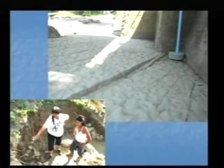Again, we have the texture here and texture there. This is the bottom of the western side. Look at the step. 5 meters away, another step. 5 meters away, another step. And the slope is about 8 degrees.